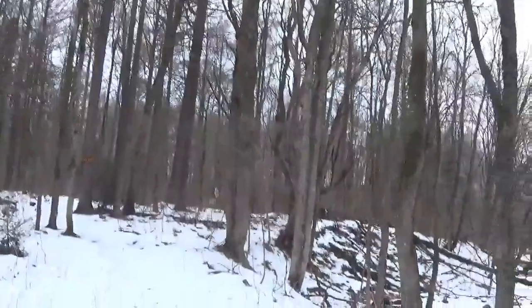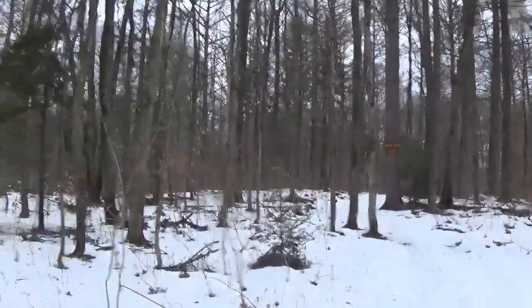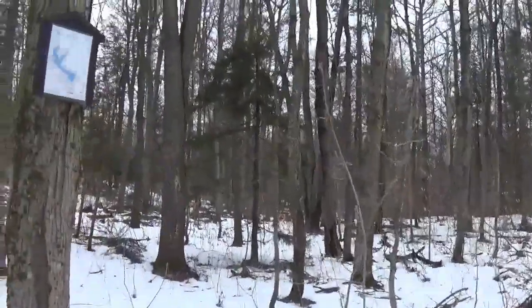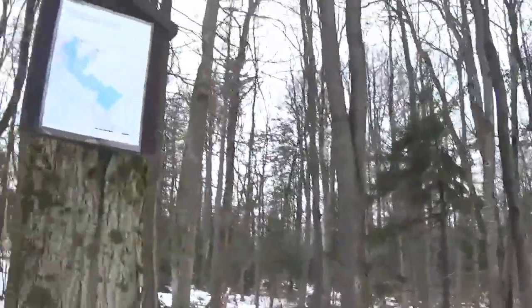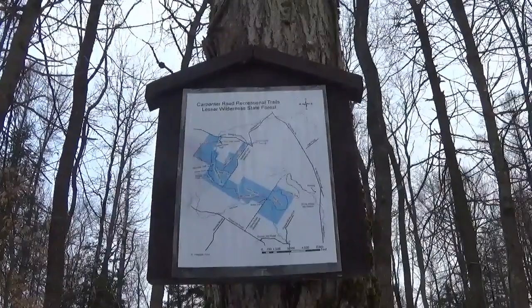Check the mileage on the map here. There's a map here, so the good thing about this place is the maps are pretty well updated. Oh, it doesn't say mileage. Okay.